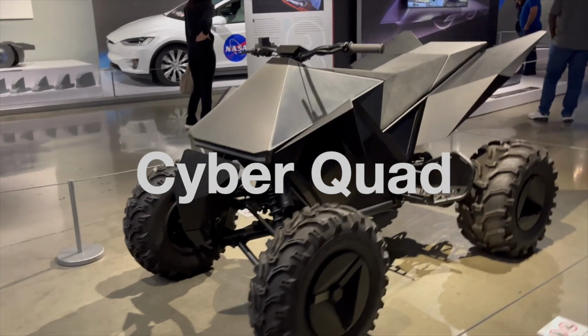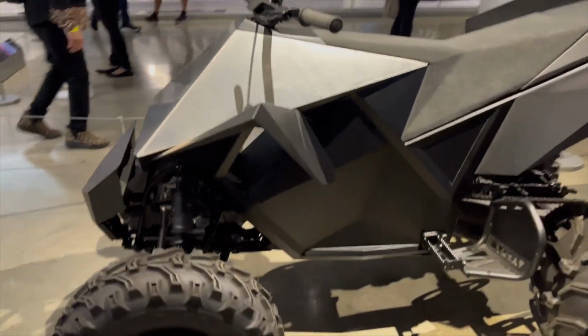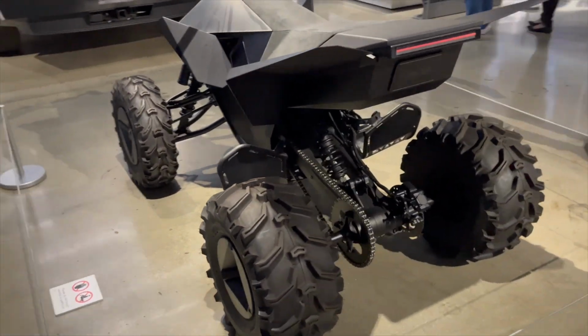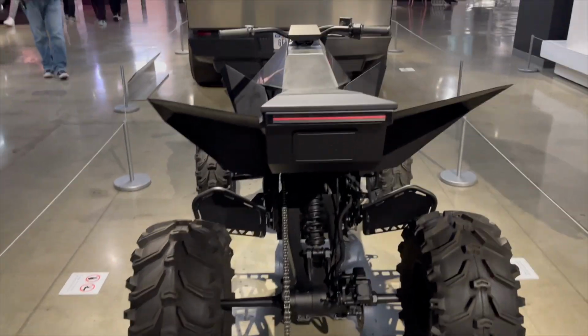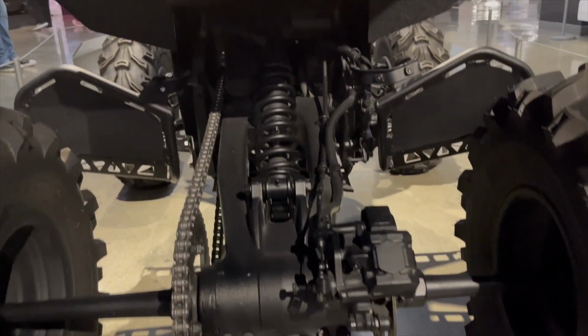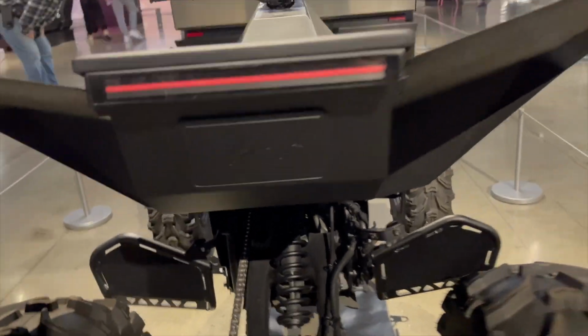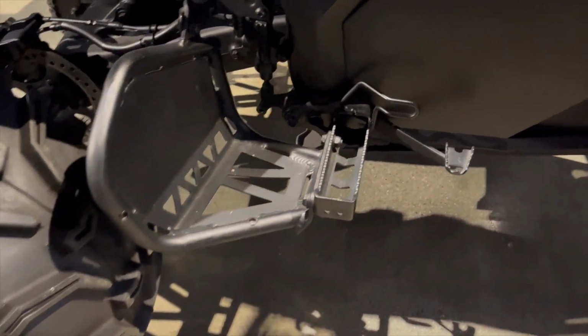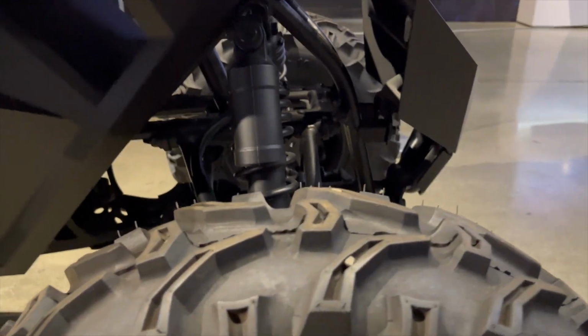So the CyberQuad was revealed in 2019 at the event, but since then there's been no news if they're actually going to go into production. It's not available for sale yet, so we'll have to see what happens with this. Kind of a neat toy that could plug into the back of the truck and charge.